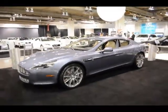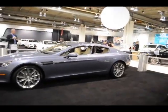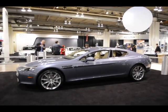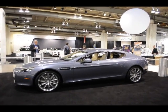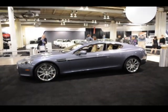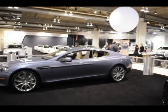Okay, so this is based on the same platform as the DB9 and the DBS. And it's a bonded, riveted aluminum frame, and this structure, this aluminum monocoque, is variable for width and height, meaning that a small manufacturer, a boutique manufacturer like Aston Martin, can spin off a few different models and keep the development costs down, because it can cost up to $1 billion to develop a new platform for a car, and that's beyond the reach if you're only selling 2,000 or 3,000 cars. So anyway, this is the new Rapide Lux.